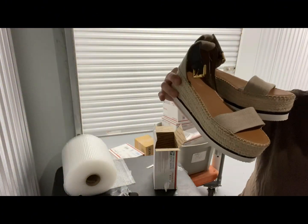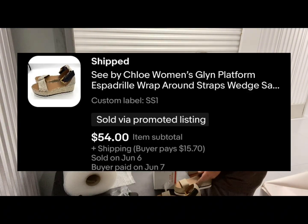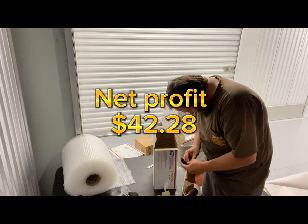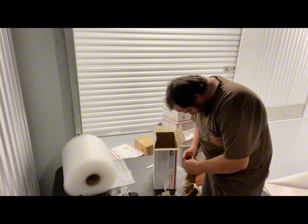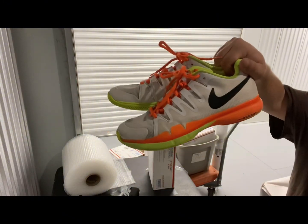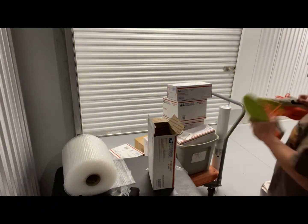C by Chloe is another good brand to be on the lookout for. These took 11 days to sell over on eBay, and they sold for $54 plus shipping. After cost of goods, which was $5.99, fees and shipping, our net profit came out to $42.28.